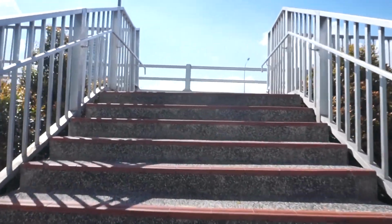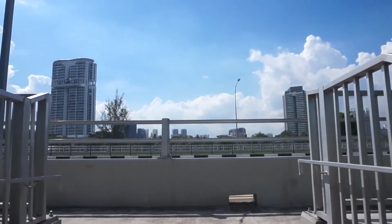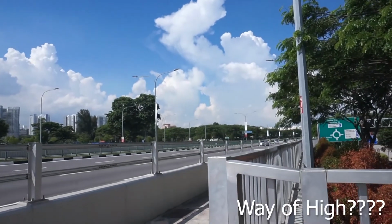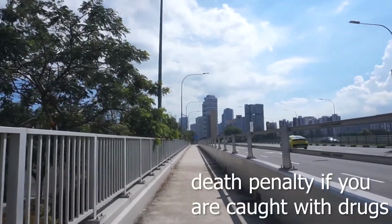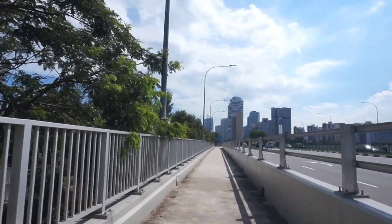Yes, we are going onto a highway journey. A journey on the highway. The highway story. The way of high. Unfortunately, there's no recreational drugs in Singapore, so you can't get very high on the way or any road or any way in Singapore. It's illegal.